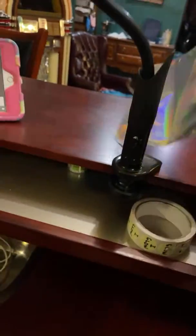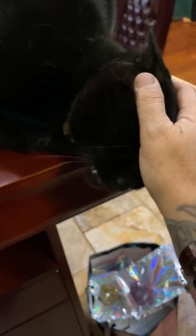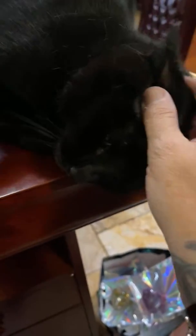All right, Mickey, say night-night. Say night-night, little Godzilla, Catzilla. Let's get this bag away, because I don't want you getting it all full of hair. I'll go get you some food. Say we will see you guys all tomorrow.